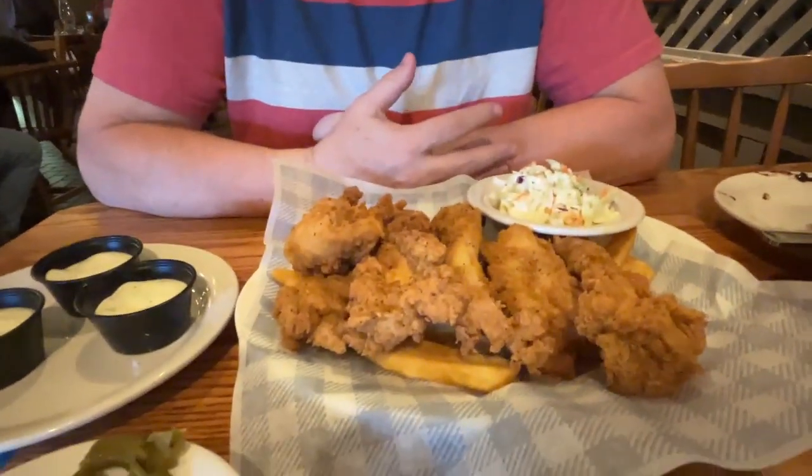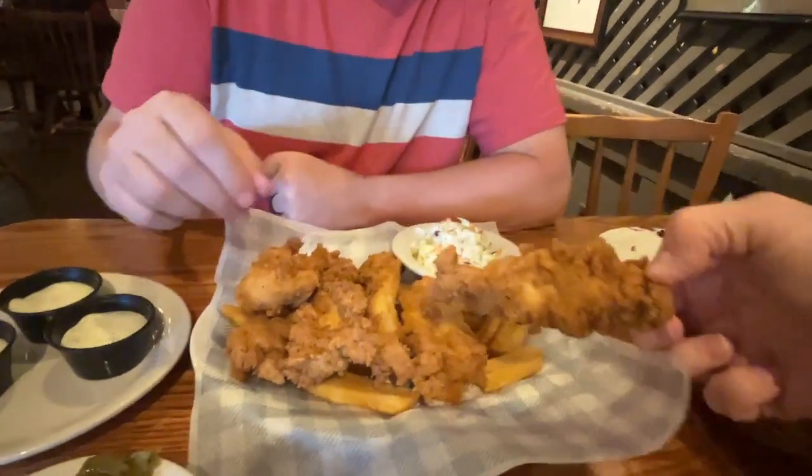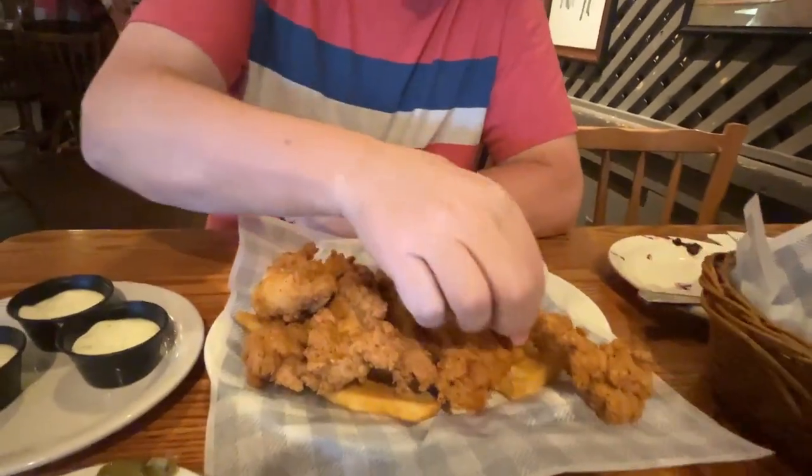I'm not sure if you could have gotten one of each, but I might ask and see if you can do that. I will say you do get a lot of tenders with this, and it was 13 something, but you do get a lot of tenders. And they're pretty big. I mean, if you look at that, that's a pretty big tender out there. Tenders. So let's give these tenders a try.